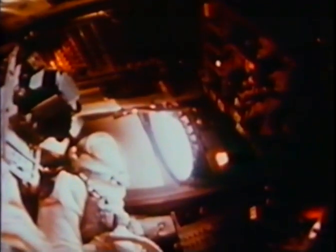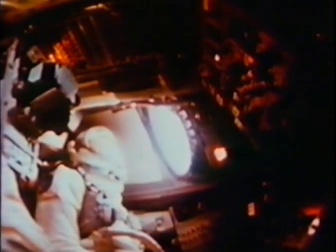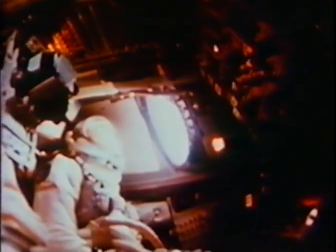The hatch was opened at 66 hours, 11 minutes. The pilot took ultraviolet photographs of the sunrise and of selected constellations. After 51 minutes, the hatch was closed, and with it the crew had closed out 3 planned EVAs with remarkable success.